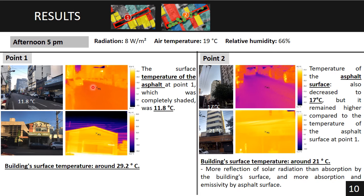At 5 p.m., the radiation was 8 watts per square meter, air temperature 19 degrees Celsius, and relative humidity 66%. The surface temperature of the asphalt at point 1 was 11.8 degrees Celsius, and that of the building was 29.2 degrees Celsius. And at point 2, the asphalt surface temperature dropped to 17 degrees Celsius, and the temperature of the buildings was 21 degrees Celsius.